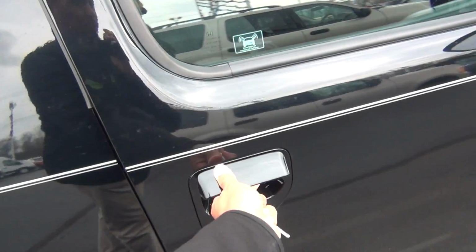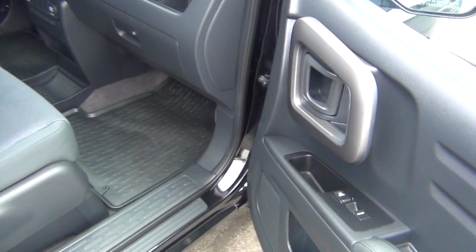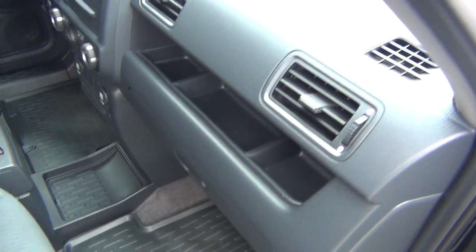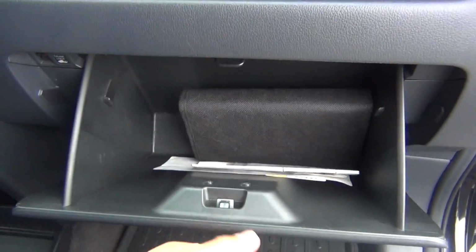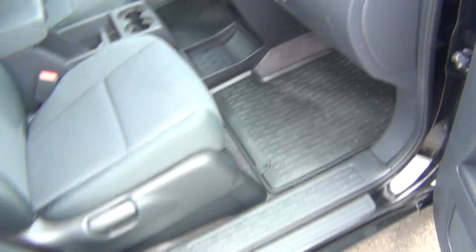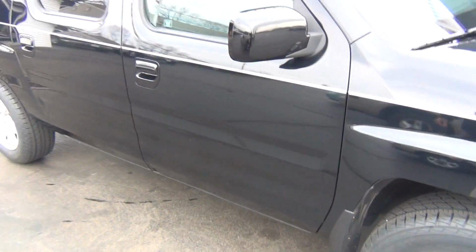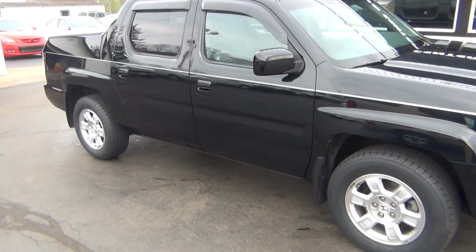Honda being one of the most reliable names in the business, you definitely can't go wrong with this truck. These are very, very highly sought after. You've got your owner's manual on the inside here, your side passenger airbag, illuminated vanity mirrors. I mean, just super clean, very nice inside and out.